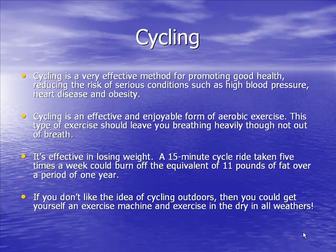Cycling. Another great way to trim those thighs or stomach, or add definition to your legs, is through cycling. Cycling is a very effective method for promoting good health, reducing the risk of serious conditions such as high blood pressure, heart disease and obesity. Cycling is good for the heart and puts less strain on your leg joints and your feet compared to the pounding of jogging. Cycling is suitable for people of all body shapes. People with all but the most extreme body weights should be able to ride a cycle comfortably and safely.